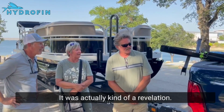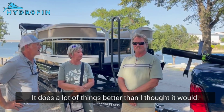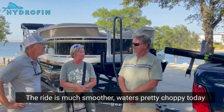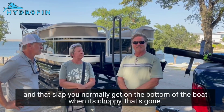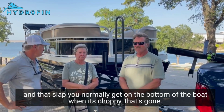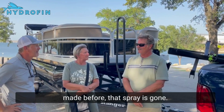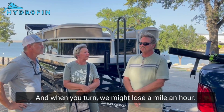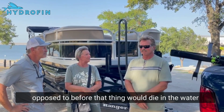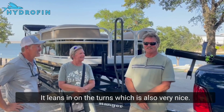It was actually kind of a revelation. It does a lot of things better than I thought it would. The ride is much smoother. The water's pretty choppy today. It cuts through the chop, and that slap you normally get on the bottom of the boat when it's choppy is gone. There's a lot of spray the engine always made before. That spray is gone. And when you turn, we might lose a mile an hour as opposed to before, when the thing would die in the water. And it leans in on the turn, which is also very nice.